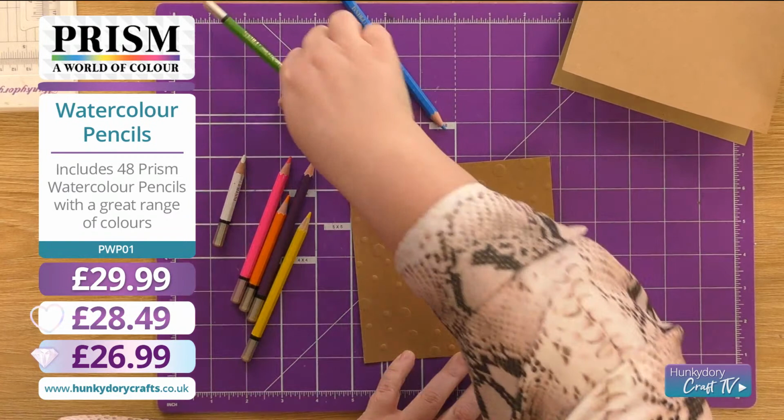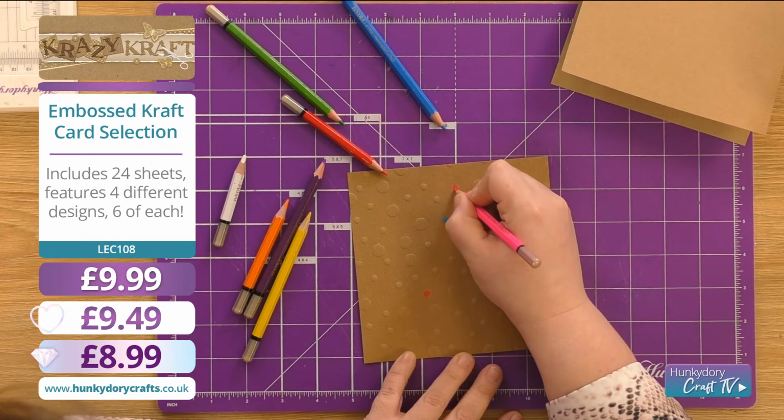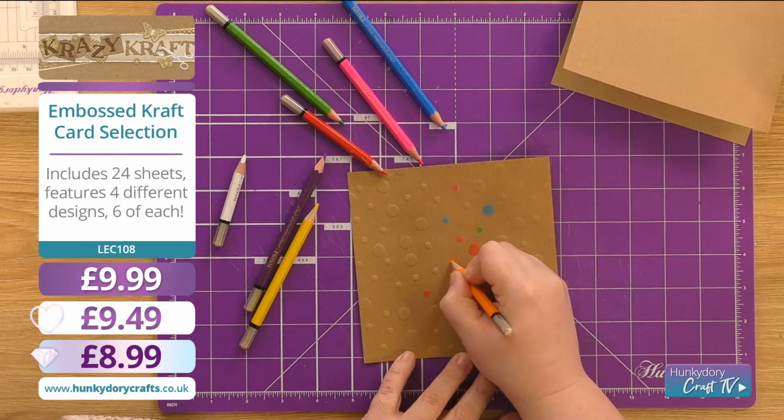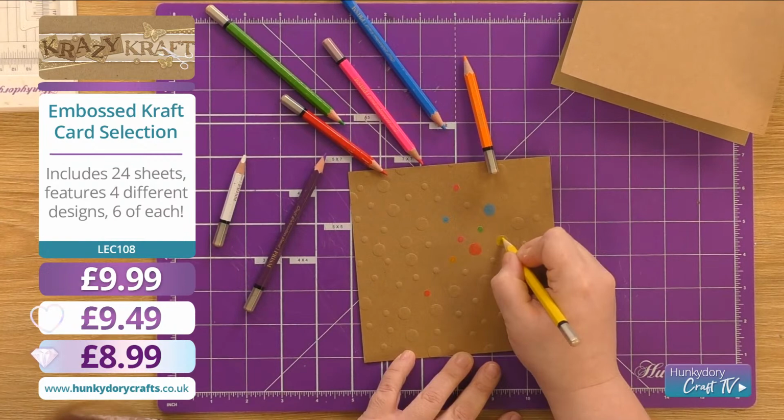So we just add little bits of colour, and I've got a lovely bright blue, a bright pink, an orange, a yellow, a purple and a red, just to make this really fun. And you can see how well all these are showing up on here. So that's the orange, and then the yellow, which you think would struggle, really doesn't. Look at that payoff of that yellow onto that brown there. Oh, it looks so good. It's absolutely so bright. Absolutely stunning.